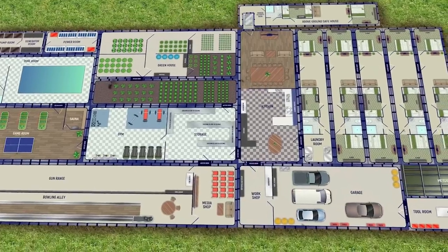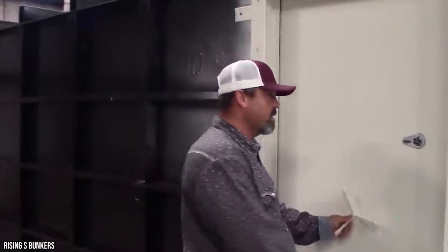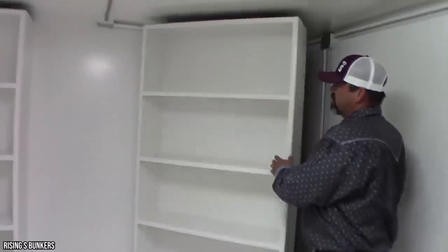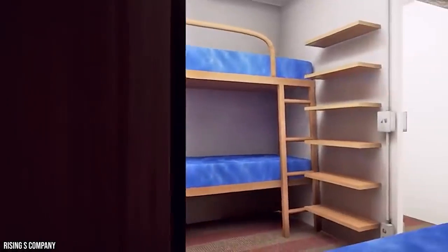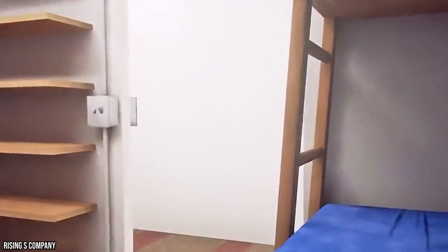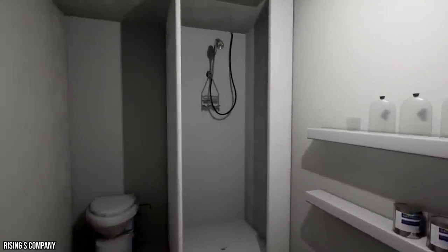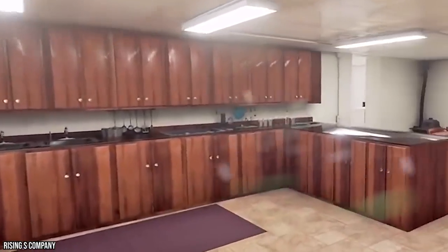One of the most expensive models on the market is aptly named the Aristocrat. Created by the Rising S company, the exact design is customizable to the purchaser's preferences. The entrance to the complex is hidden by a false wall. This model has enough space for sleeping facilities for over 50 people altogether. There are also personal bathrooms and showers scattered throughout. The kitchen can be tailored as well, but does come with stoves and a double sink.